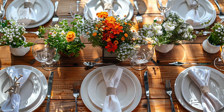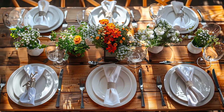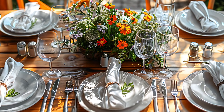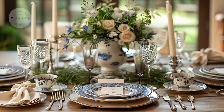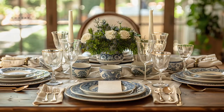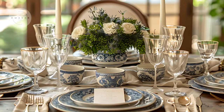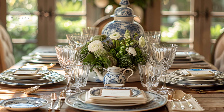Personalizing place settings is an excellent way to infuse your personality into your dining decor. Think beyond the standard plates and utensils. Consider using custom name cards or unique napkin folds to elevate each guest's experience. For an elegant touch, you can choose tableware that reflects your style, whether it's fine china, colorful ceramic, or rustic stoneware. Mixing and matching different styles can create a charming, eclectic look.